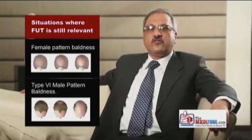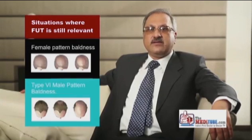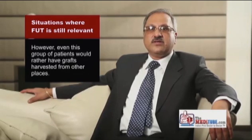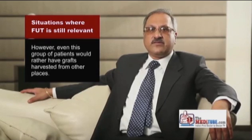However, we continue to offer the strip method to patients with female pattern baldness and type 6 male pattern baldness to enhance the yield from scalp hair. It has been our experience that even in this minuscule subset of patients, they would rather have grafts harvested by the FUE technique from the scalp and the body rather than live with a visible linear scar all their lives.